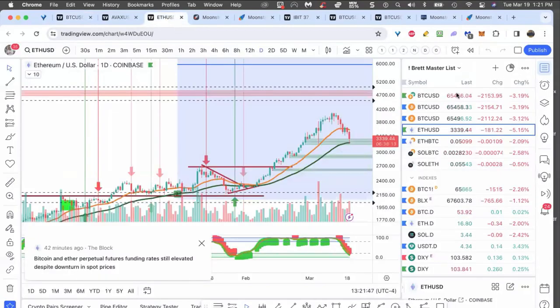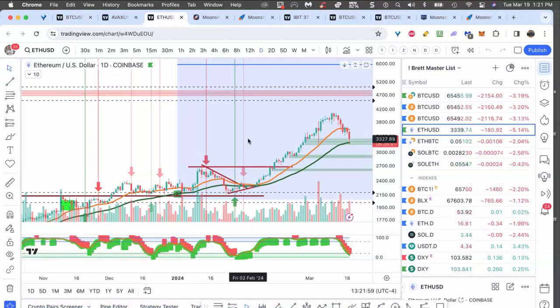And is the, let me put the chat out of the way. Okay, just reading some news here. Bitcoin perpetual futures funding rate still elevated. So we still have to flush out some more of the this fluff.